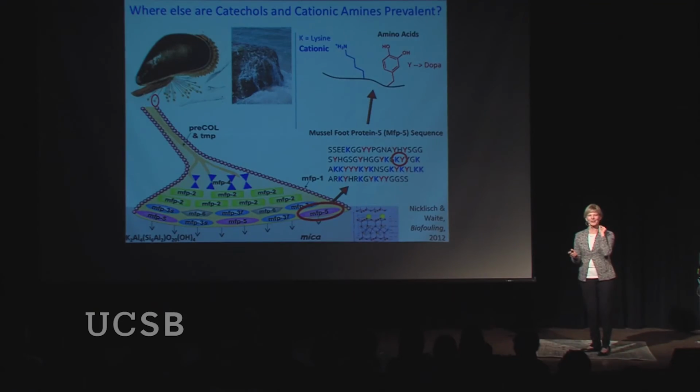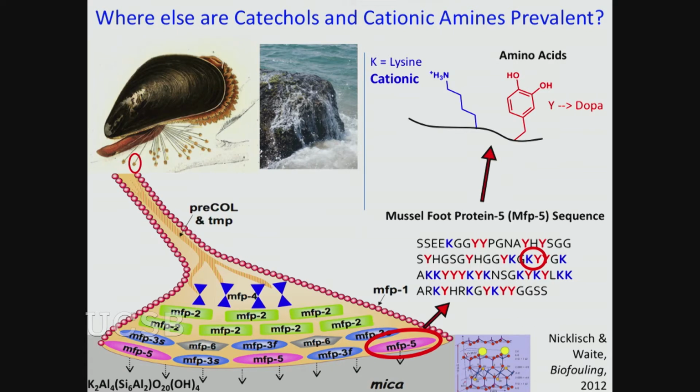This is what dopa is. It's a catechol like we saw in the microbial siderophores. It's a slightly different kind of catechol. It's what we call a 3,4, so carbons 1, 2, 3, and 4 are hydroxylated as opposed to the 2 and 3 carbons. And it's next to this lysine.